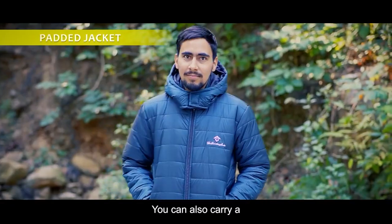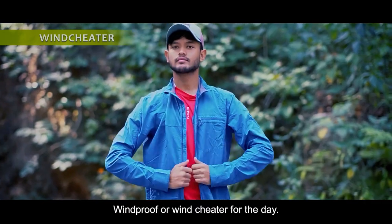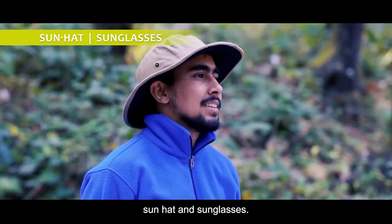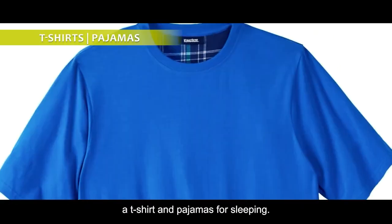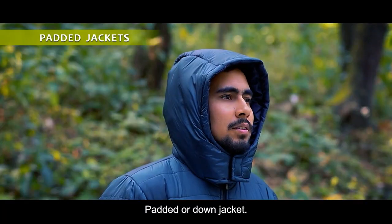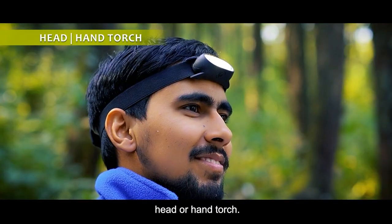You can also carry a padded jacket to Hemkund Sahib in your summit bag. Windproof or wind cheater for the day. 3 to 4 pairs of cotton socks, sun hat and sunglasses. For the night time, you need thermals, a t-shirt and pajamas for sleeping. Padded or down jacket, a woolen cap, a pair of warm socks and head or hand torch.